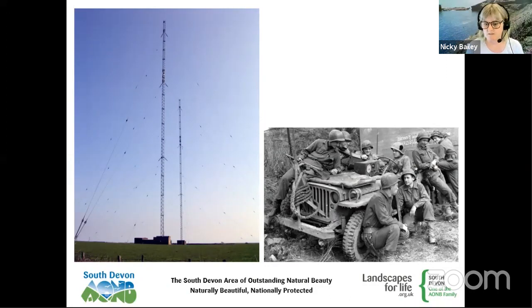But what they didn't realise was that coded messages were sent in part of the conversations during the broadcasts to the Allied forces in France. Start Point was actually the only transmitter that transmitted the Allied Expeditionary Forces programme from the UK. And later on, relay stations in France and Germany sent it on ahead as the Allied forces advanced.